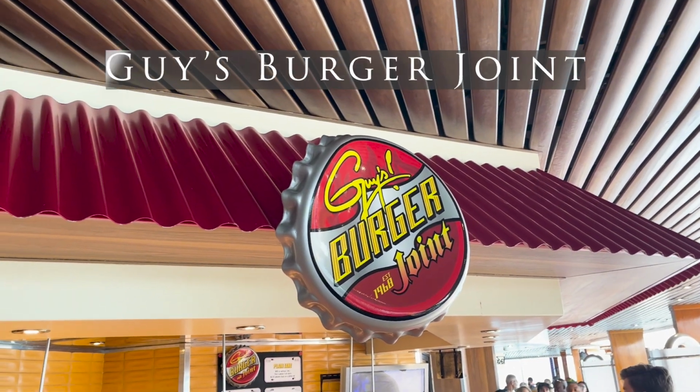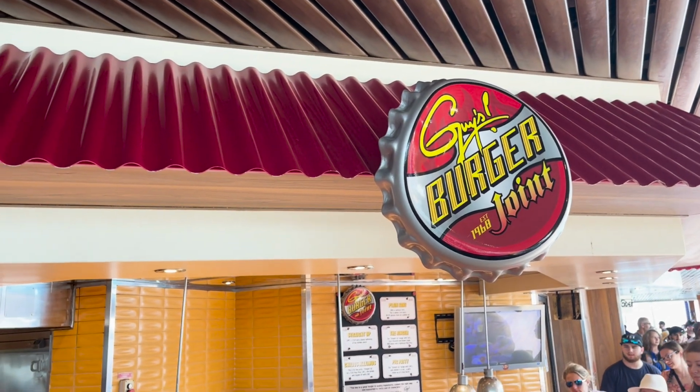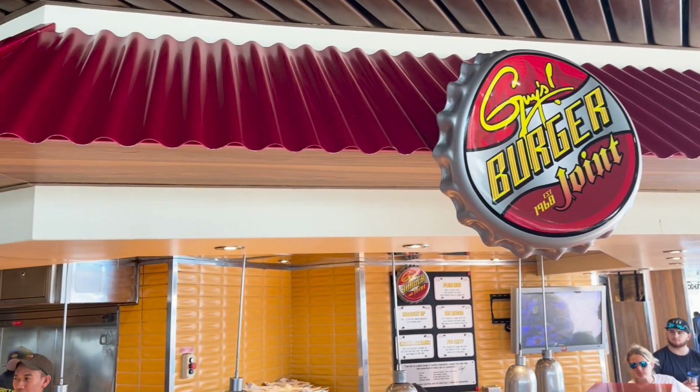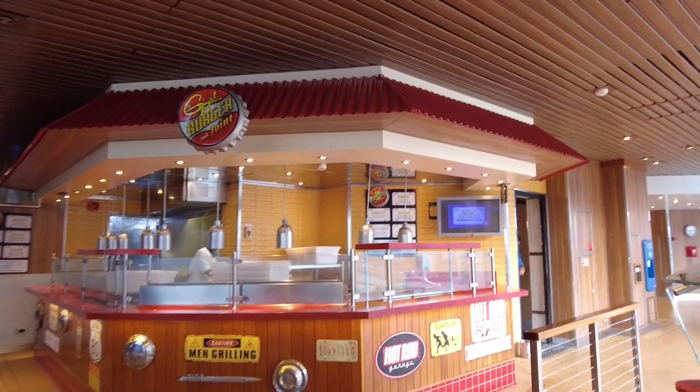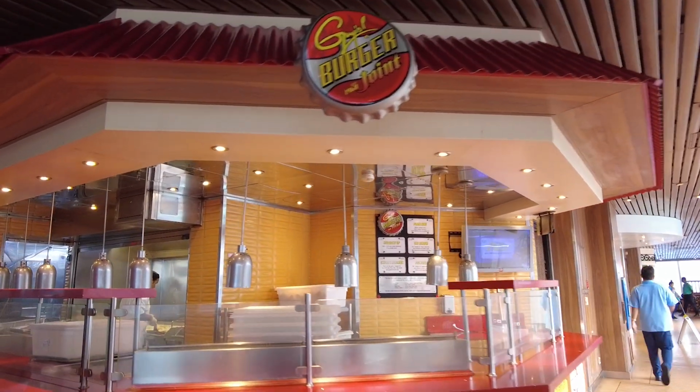Just across from the Blue Iguana on the starboard side, you'll find the infamous Guy's Burger Joint. They serve 5 kinds of burgers, including one with an onion ring and another with a patty made of bacon. They also serve some really good fries, and you can top off your burger over at the Fixin's bar, which we unfortunately forgot to capture here.